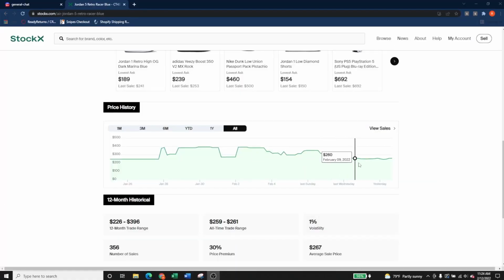So here's the market data for the Jordan 5. Yesterday, at the end of the day, they closed out around $247. And then today, the last sale was at $261. So we saw that it rose a little bit.